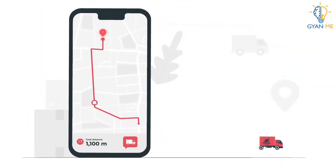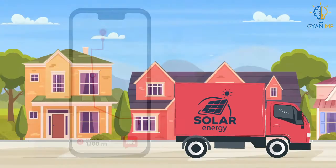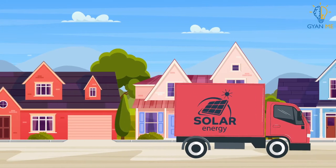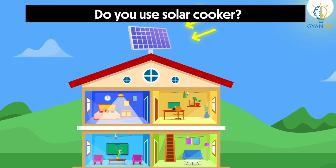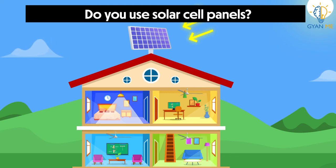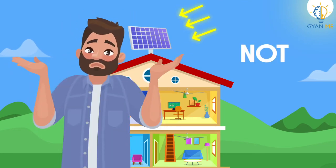In terms of reachability of solar energy, it is easy to set up solar devices in backward areas as compared to most of the other energy devices like windmills or thermal stations, etc. Now students, if I ask you, do you use any such solar device at your home? Do you use a solar cooker, which saves a lot of gas? Or do you use solar cell panels to generate electricity? The answer will be maybe not.